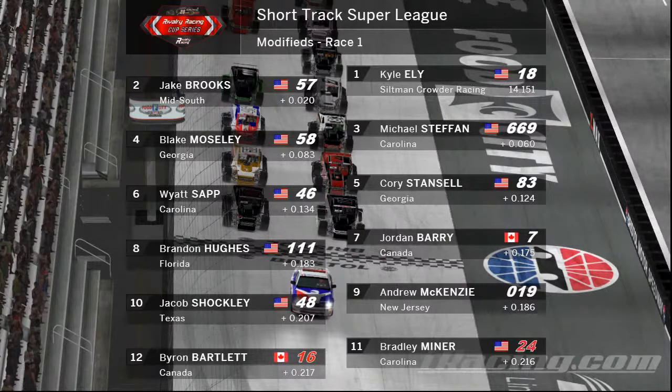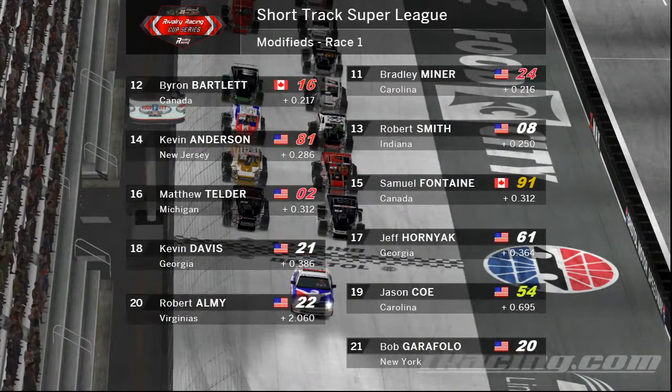Sixth row for Bradley Miner and Byron Bartlett. Then on the seventh row, we have Robert Smith and Kevin Anderson. On the eighth row, Samuel Fontaine and Matthew Telder. On the ninth row, it's Jeff Horniak and Kevin Davis. On the 10th row, Jason Coe and Robert Almy. And the final qualifier is Bob Garofolo with no time posted.